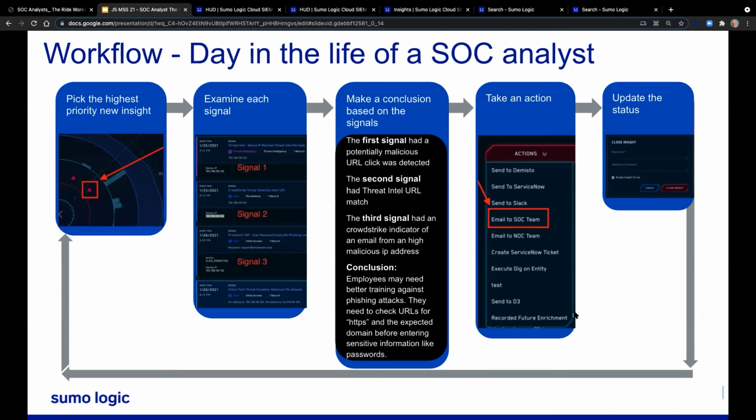Then based on that, you look at each one of the signals within that insight, make decisions, take action, assign it, etc. Look at all the detailed information. We looked at the URLs. We looked at what action was taken. You look at the different signals. You make some level of decision, right? So the conclusion would be, well, this employee seems to be getting hit with phishing attacks, so maybe I need to do a better job educating our end users not to click on links that they're not 1,000% sure of. Then you take actions, and this is customizable. We're showing here a custom action to email it to the SOC team, and then you update the status.